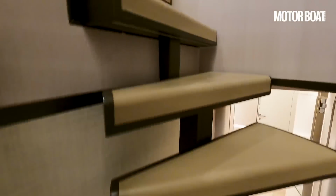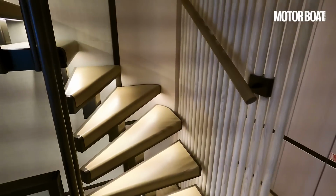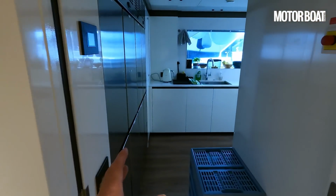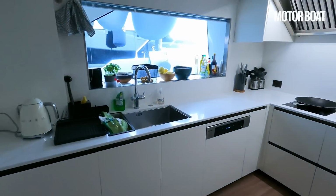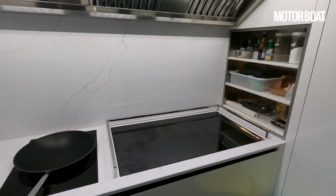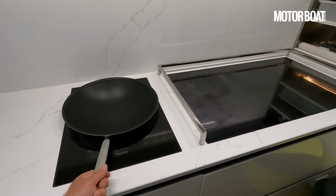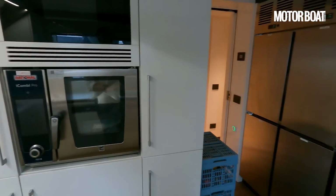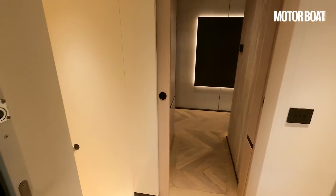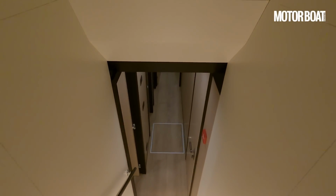So back up to the main deck. As well as having access downstairs to the main accommodation deck and upstairs to the sun deck and sun lounge, we also have access to the crew areas. Now, here is the galley, very much commercial spec. Clearly it's going to be crew who are using this galley area. So we've got full restaurant grade induction hob, quite a cool special induction wok, steam ovens, masses of freezer space, and access down to the crew areas. Let's see if we can have a quick look down here.